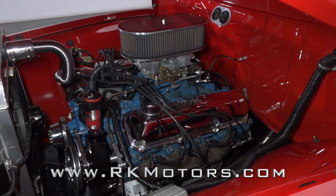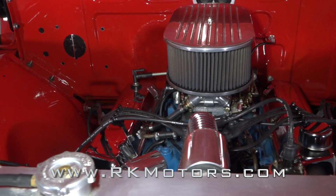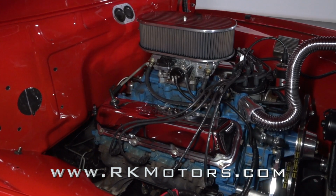Pop this pickup's rounded hood and you'll reveal a massive 460 cubic inch Ford V8 that is powerful and durable. And a reliable 3-speed automatic channels power to a 9-inch Moser that's packed with a posi-traction differential and smooth 300 gears.